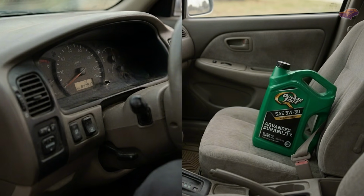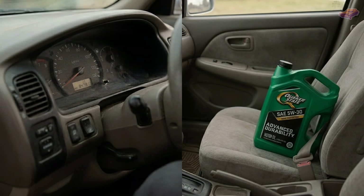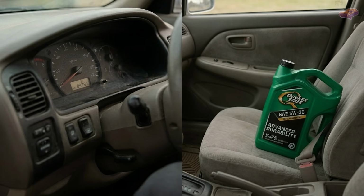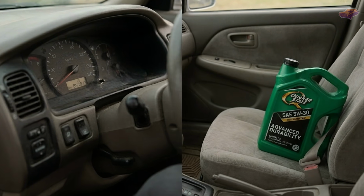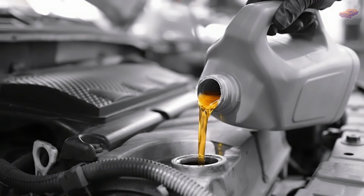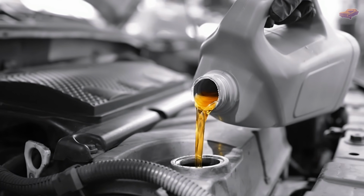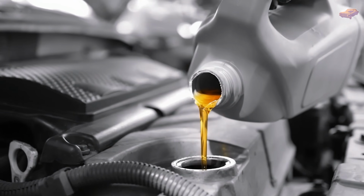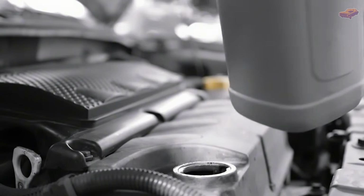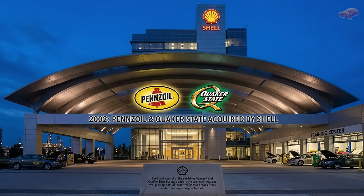That long warranty famously stretches up to 10 years or 300,000 miles for owners who stick faithfully with the brand through every single oil change along the way. For a daily driver on a normal oil change schedule, this humble green bottle delivers serious protection from a company that has well over a century of real oil experience behind it.